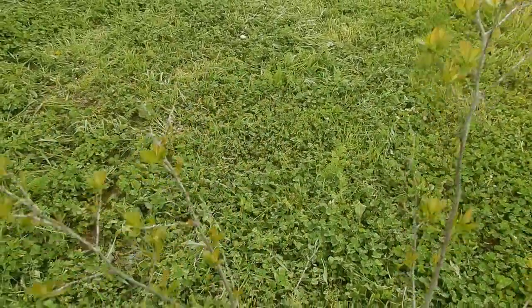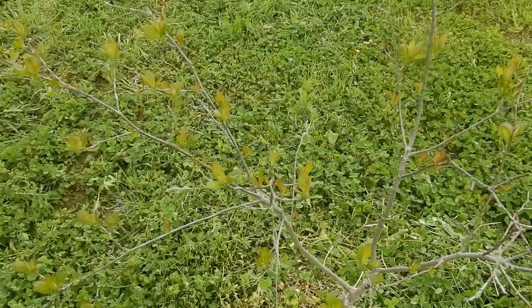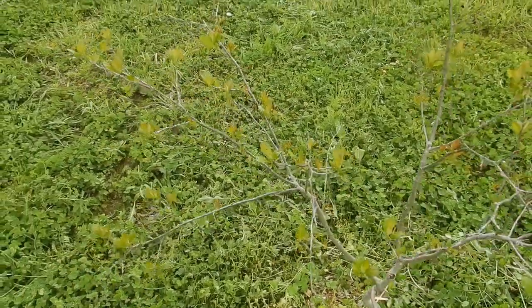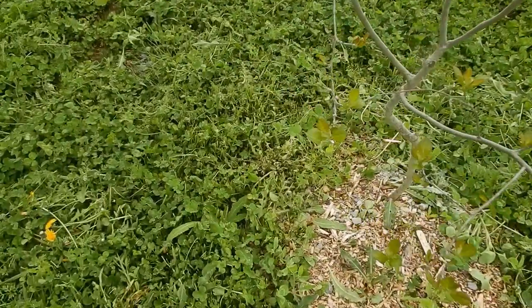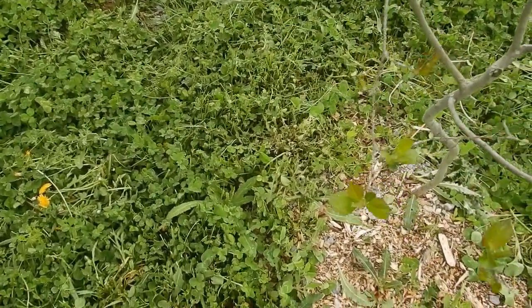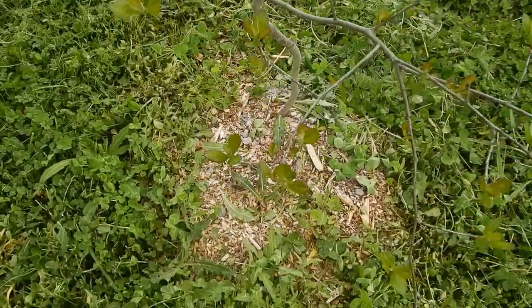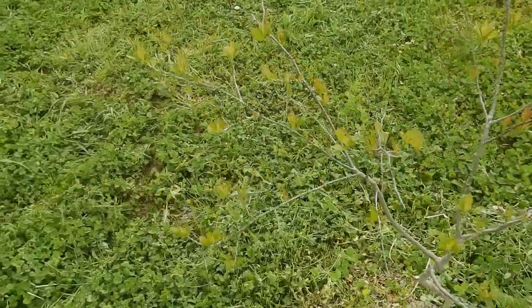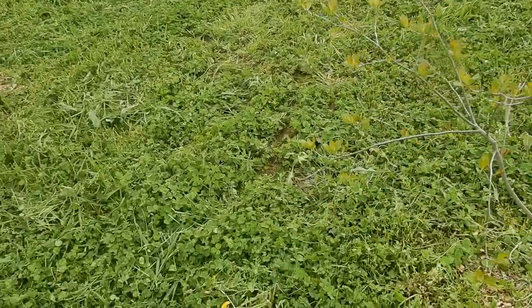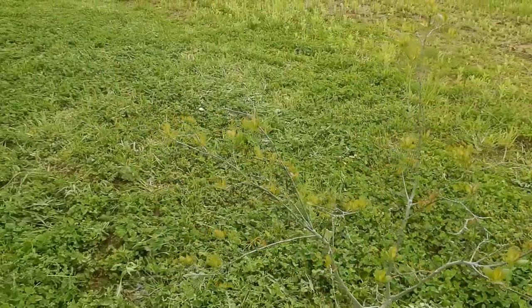We also have this tree, which was totally bent over because it actually got the load of snow and some of the gravel. We've taken some of the gravel away, but you can see some of it around the bottom of the tree at this point. So it got the snowplow decided to try to bury it, but it's survived.